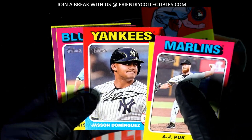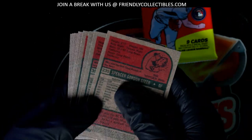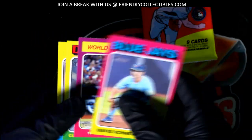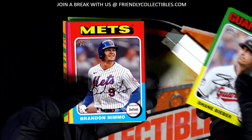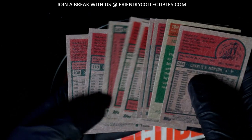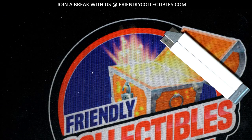Nice Dominguez. Really cool rookie there. Throwback style, 1975 Dominguez. Congrats. Good things popping out in these packs out here.